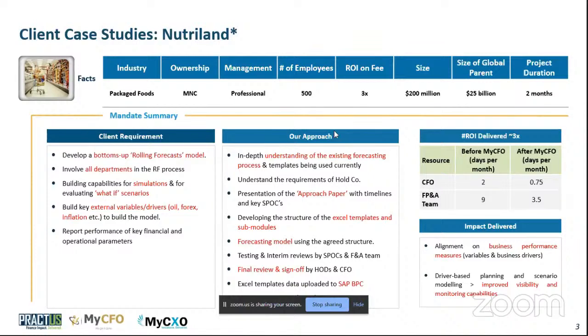Earlier, the company used to engage in a quarterly forecast, but here the global head office came in with a mandate that they wanted monthly forecasts. So what was our scope? We were asked to develop a bottoms-up rolling forecast model. We were asked to involve all departments in the rolling forecast process. We also had to develop simulations and what-if scenarios.